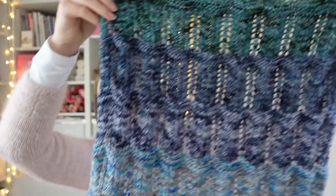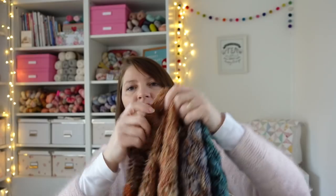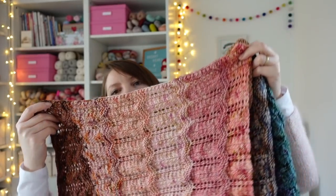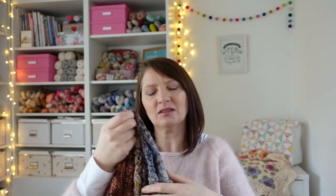And the pattern itself I've enjoyed making. It's got a nice little bit of interest there. It looks very pretty, but it's simple enough that you can quickly memorise it, and then you know what you're doing, and so you don't have to think about it too hard. So yeah, it's been a lovely project to make. It's been lovely yarn to work with, and I love the finished result, but I don't think it's really something I would wear. I think the colours are kind of a bit bold for what I would generally wear nowadays.